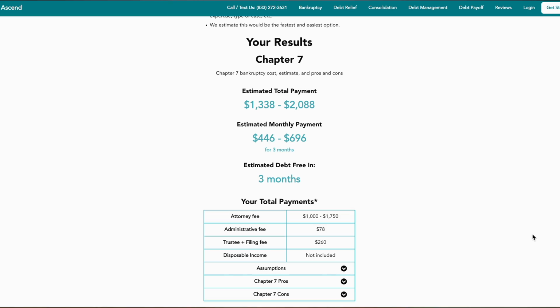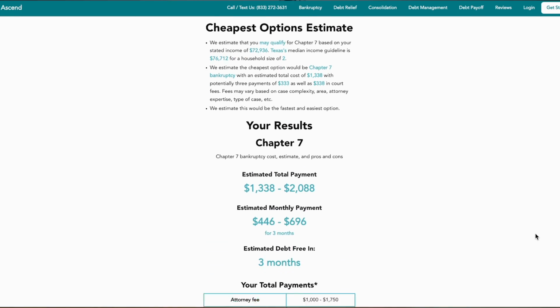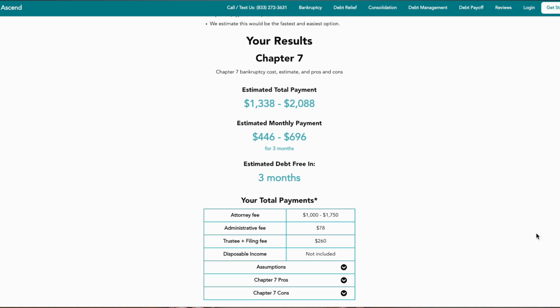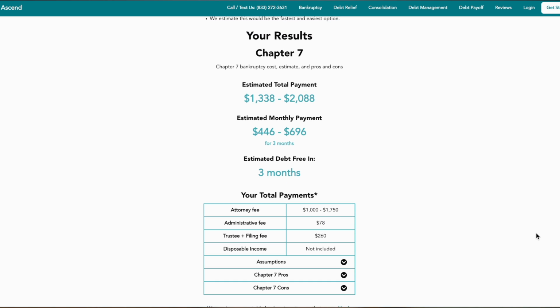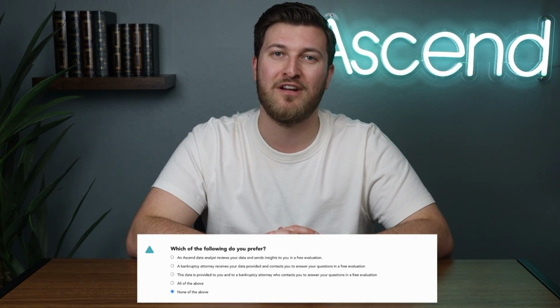Okay, so before I move on to the next part about qualifying for Chapter 7, if you want to have an estimate for the total all-in cost, you can take our free Chapter 7 calculator below. You don't even have to add an email address to see the results. The idea is it gives you the cost, pros and cons, and whether you may qualify for a Chapter 7. Keep in mind, if you don't want to add any contact info, you can just select none of the above at the end, and you don't even have to add an email address.